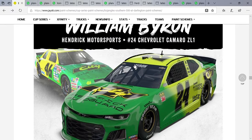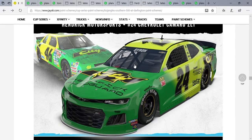But the details altogether, I like it. I like how the number is outlined, but I wish it could have been bolder. But the thing is, if it was bolder, it wouldn't make the car look right. But other than that, I love it. And I hope it shines bright under the Darlington sky.